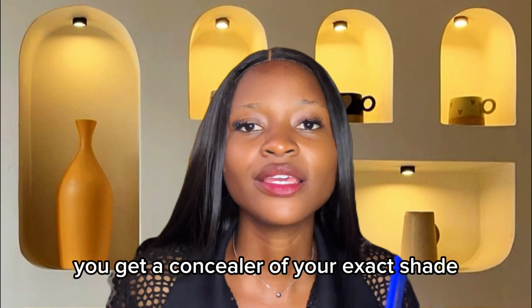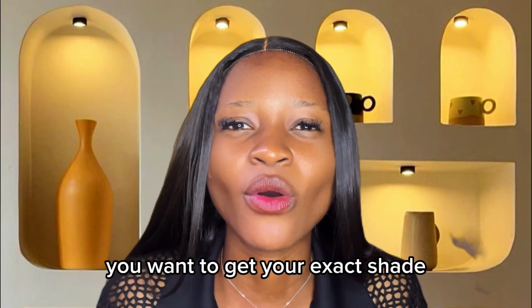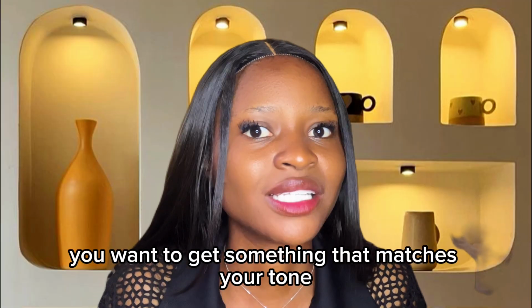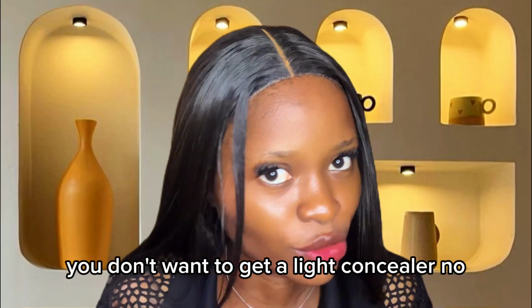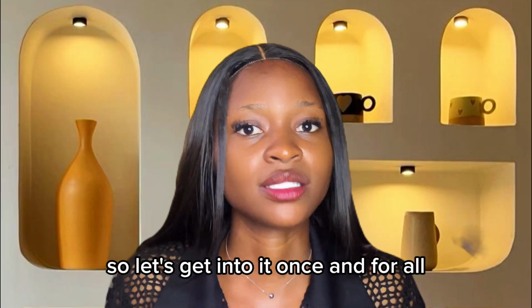Please, make sure that you get a concealer of your exact shade. For this practical, you want your exact shade. So if you're very light skinned, you want something that matches your tone. And if you're dark skinned, you don't want to get a light concealer. No, no, no, no, that's an error. So let's get into it once and for all.